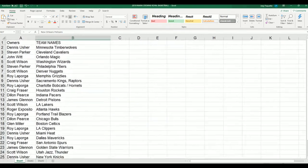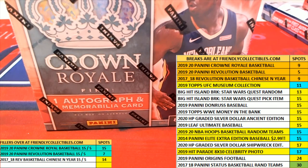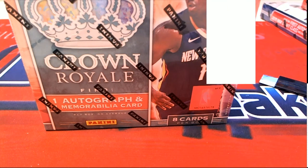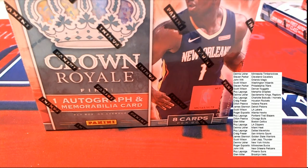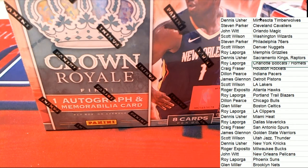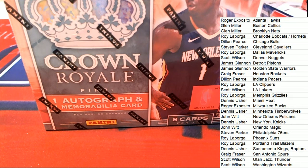There are all kinds of ways to hit nicely. And Crown Royal, we'll see what comes out of this box of Crown Royal Basketball. And you can certainly make any trades. If anybody wants to swap around, now is the time. I'm going to get the list here in alphabetical order by team on down the list. So you see it kind of shift around, but everybody's still got the same teams.